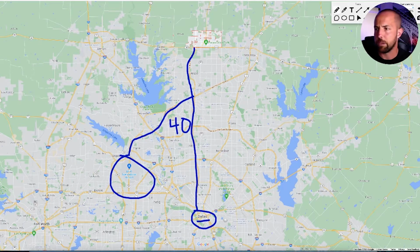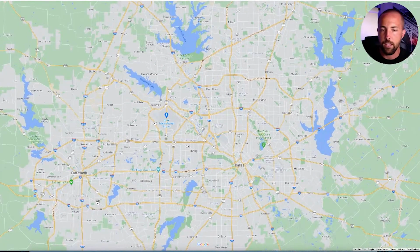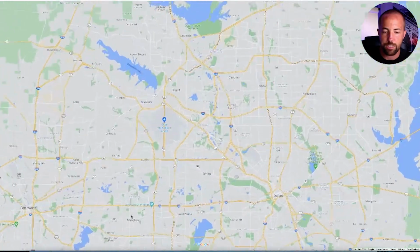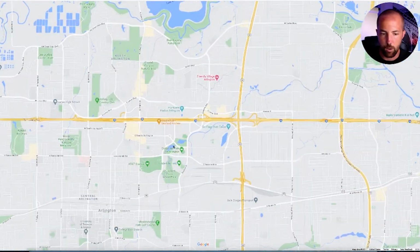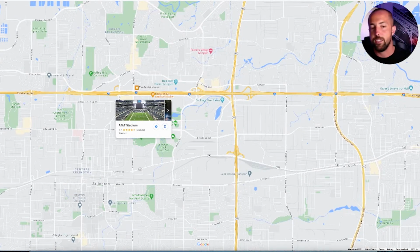Okay, so let me get rid of this, and then let me show you where the Cowboys play. So here you are up here, right? And then if we come down here to Arlington, this is where the Cowboys play right here, AT&T Stadium. Okay, so this is Jerry World. All right, this is a pretty impressive structure, not gonna lie.